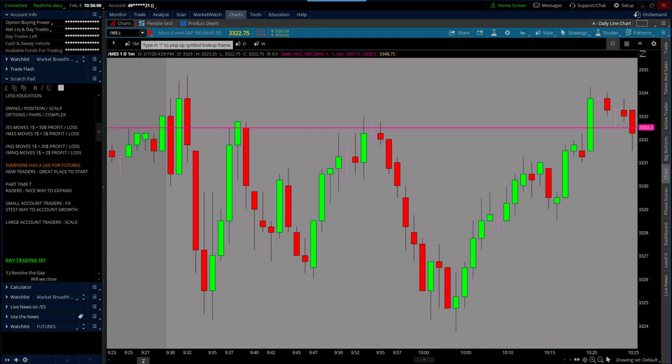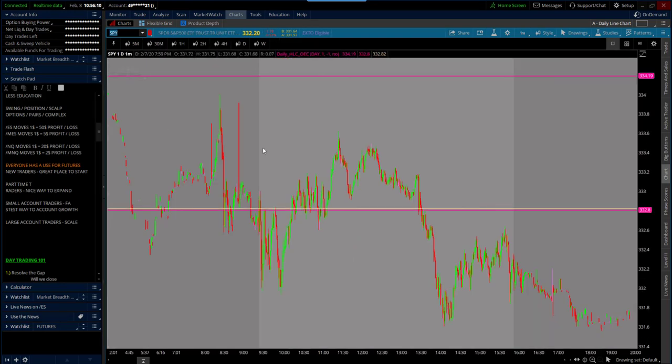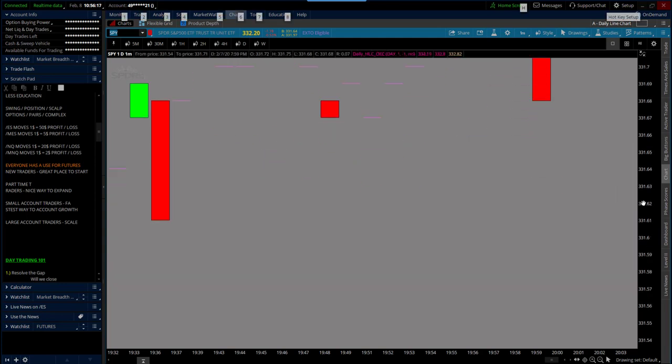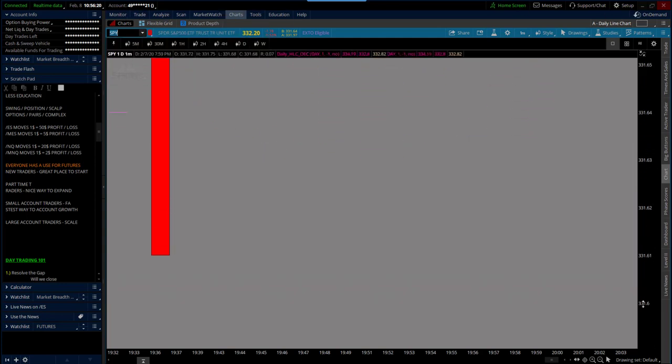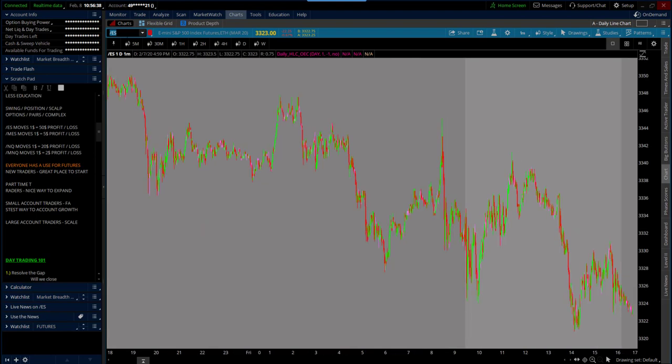If you're looking at something like SPY, Apple, AMD, Bank of America, they move in one penny ticks. So if I zoom in really close, you can see that the market goes one penny at a time. Well, every one of those pennies is one tick. Futures products don't move penny by penny by penny. They move with a different tick. And we have to know what that tick is per product that we want to trade.